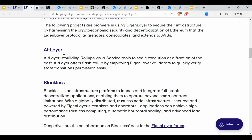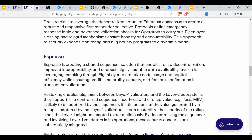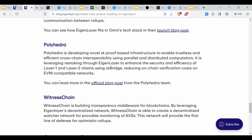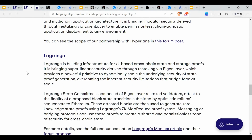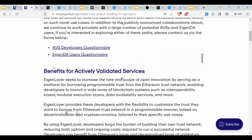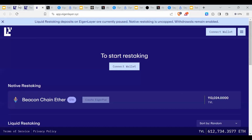So you've got Alt Layer, Blockless, CeeLo, Racira, Espresso, IGEN DA, Hyperlane, Lagrange, Mantle, Omni, Polyhedra, Witness Chain, Onboard, and so on. So some of these I've come across. Mantle, it's a big project at the moment, currently out. Hyperlane, lots of hype around that. So projects are building on this, and this project is about restaking.